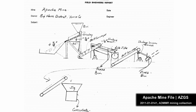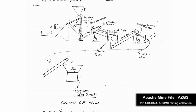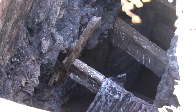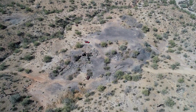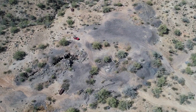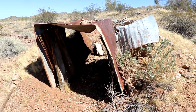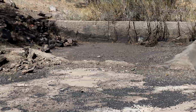Christoffersen constructed a jig concentration mill on the property to help refine the lower grade ore that was being pulled out of the ground. By this point, the mine had 2 short shafts and a 100-foot-long stope connecting them. But by 1960, it appears that the property played out with little to no activity occurring in the years since. While no real evidence of the jig mill remains, the Apache still has several interesting things left to look at. Aside from the Alaska mine, it probably has the most remnants today.